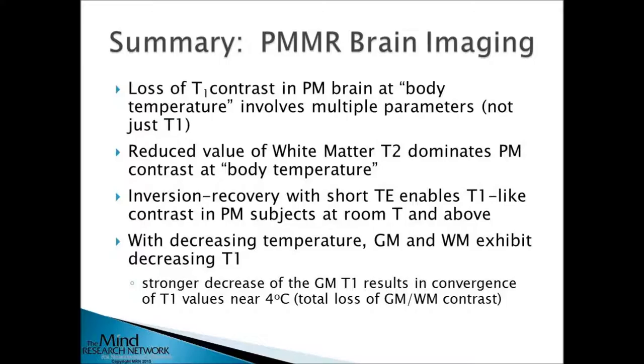Okay, so to summarize the brain imaging results, there's a loss of T1 contrast in postmortem brain at so-called normal body temperature, and it involves multiple parameters, not just the T1 relaxation time. The reduced value of the white matter T2 seems to be the dominant effect in postmortem contrast at body temperature. So it leads to better than normal contrast if you're doing T2 weighted imaging, but worse than normal contrast if you're doing T1 weighted imaging.